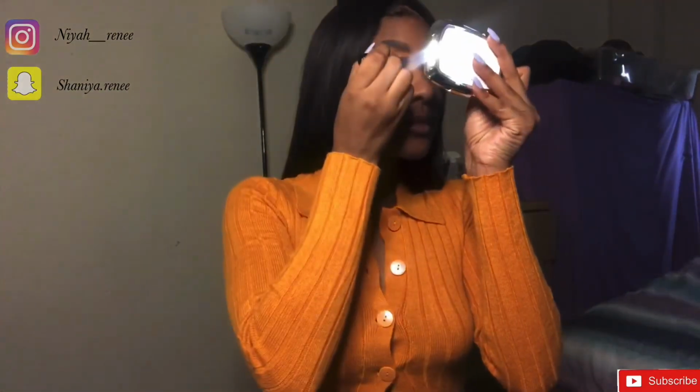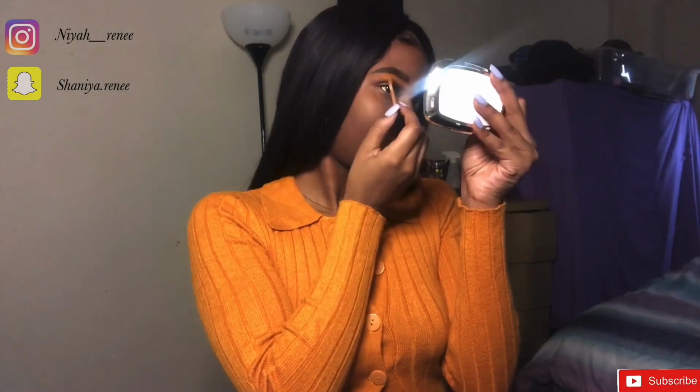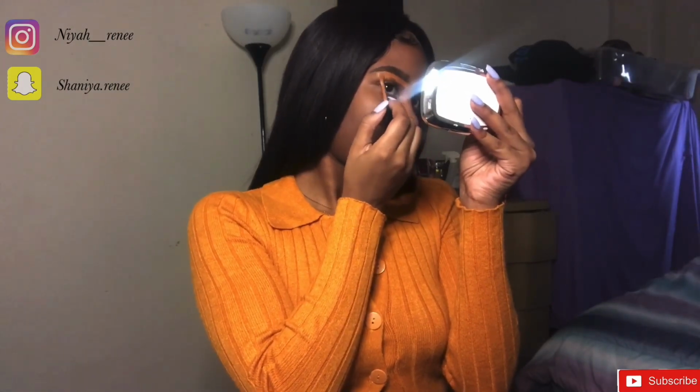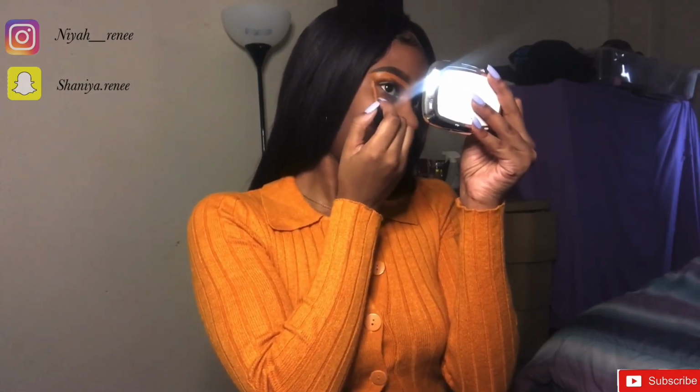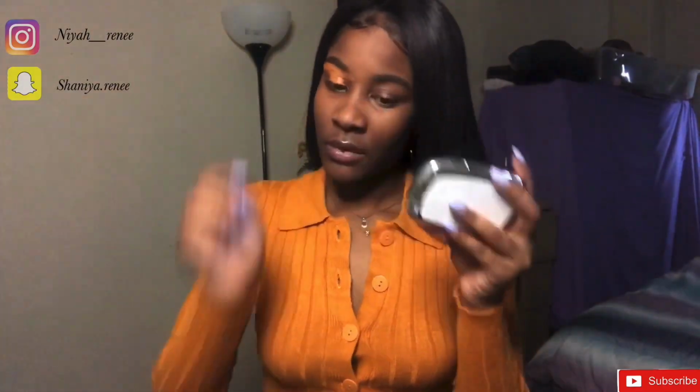Cappuccino. And I'm pretty sure this is cheap. I got this off of Amazon. I don't know why, because I could have just gone to a store, but I do online shopping a lot. And I got these brushes off of Amazon as well.